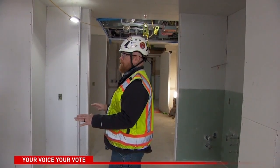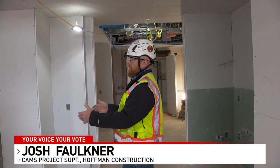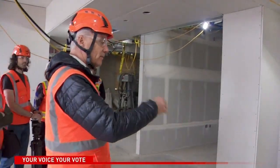This is part of the portion that's going to turn over in April of 2025. So this is the east end of the building, first floor. We're going to turn over all floors 1 through 4 by next April. This is Secretary of State's right here.